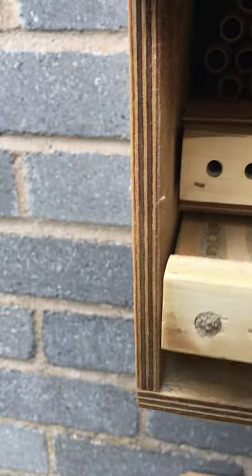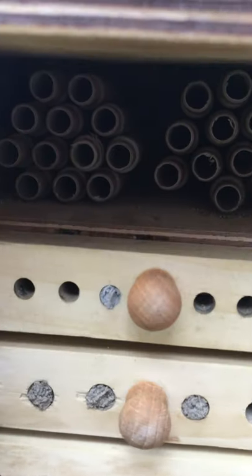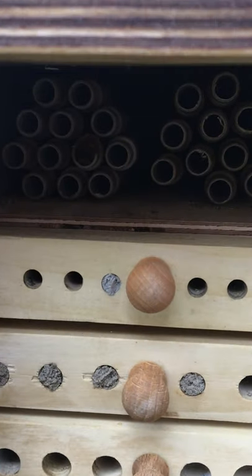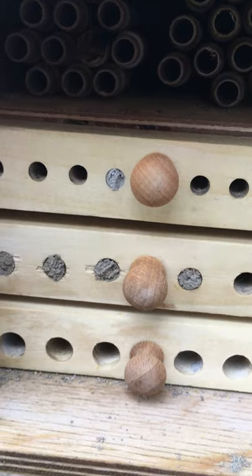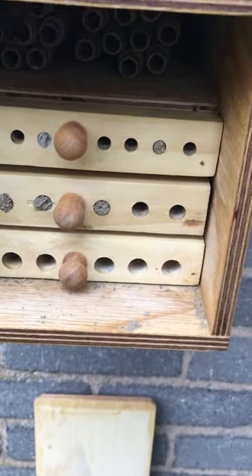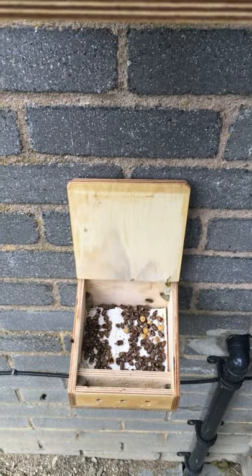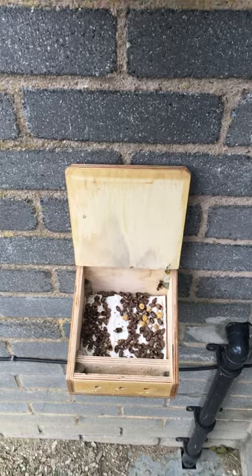And then in there I've got the carbo tubes. I've just replaced all those, so those are actually all full, and they'll be in storage over winter and released back into the release box in March or April next year, whenever the weather warms up.